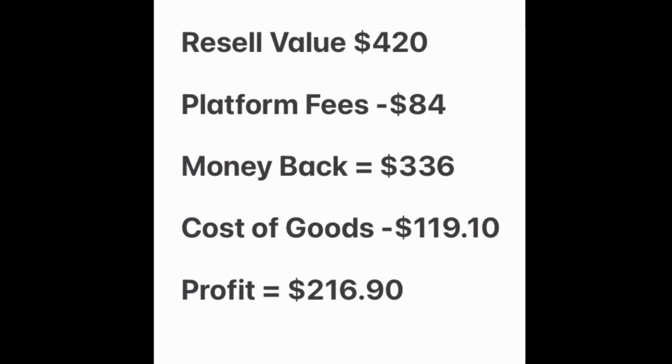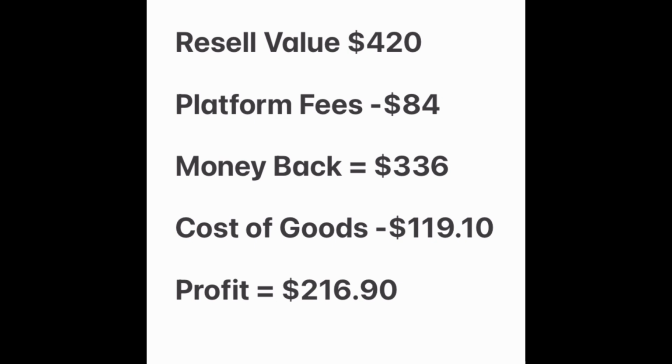So my total resale value is $420. Platform fees on Poshmark, 20% would be $84. And I'm not counting any shipping discounts because those prices are bottom dollar without a shipping discount. Money back, $336. I have to take out my cost of goods, which was $119.10, which leaves me with a profit of $216.90.